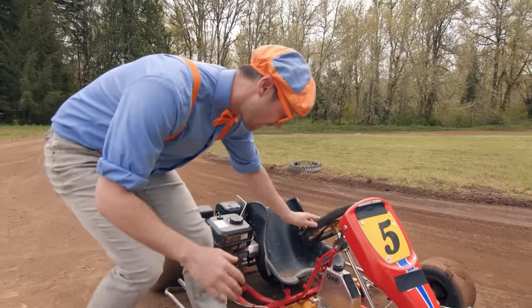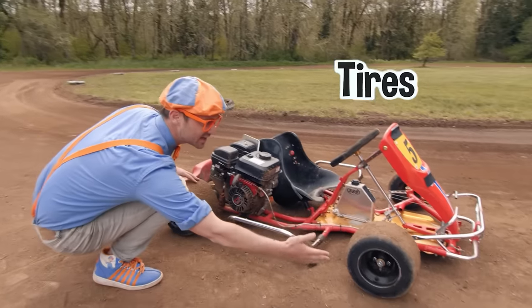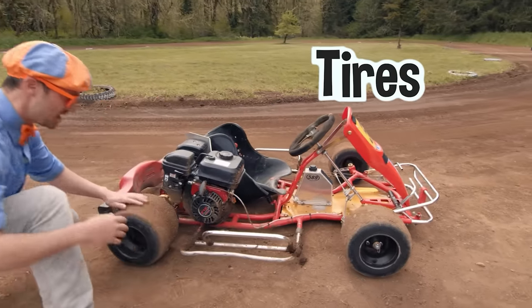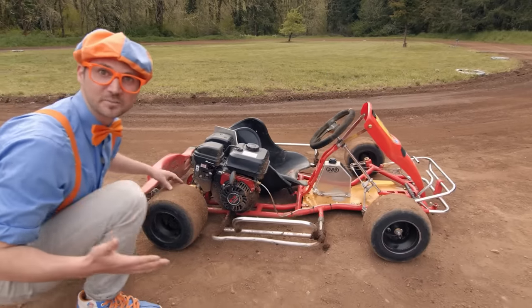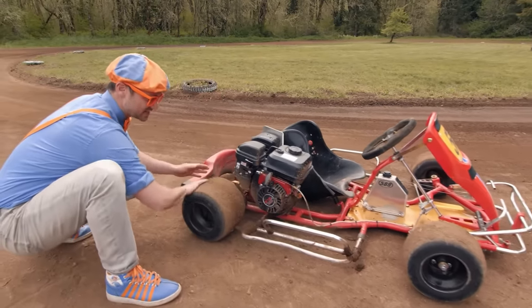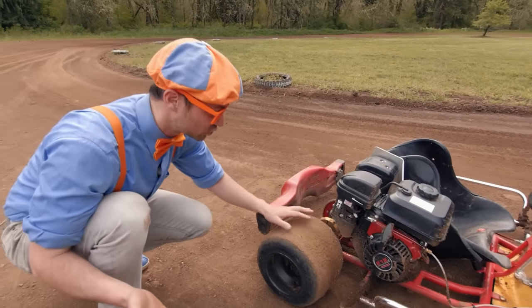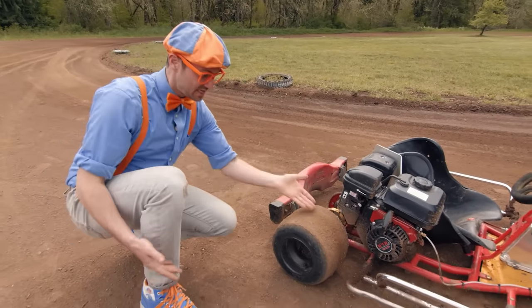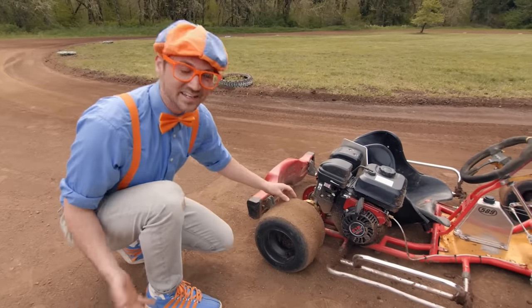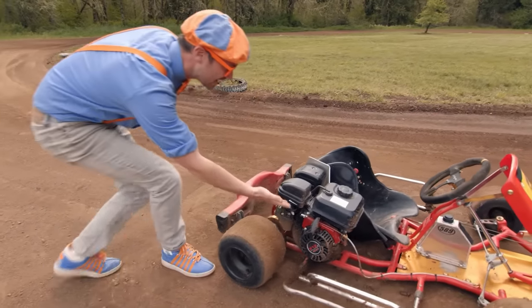Wow, whoa, this is so cool. And you see these wheels and tires? Yeah, they have some dirt and mud on them. Someone must have been racing this go-kart. Yeah, and actually these tires, they're not normal tires like on a car or a truck, how it has tread. These are nice and flat. Yeah, better for speed.